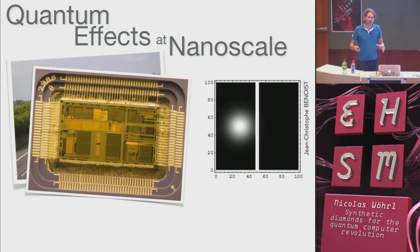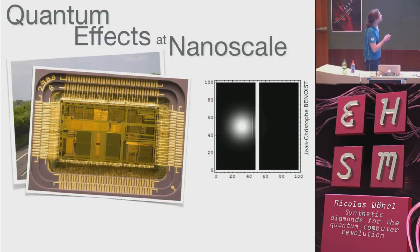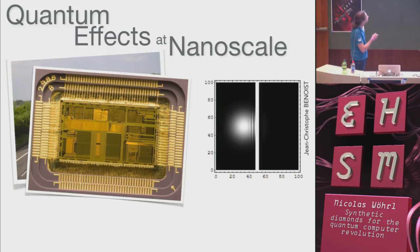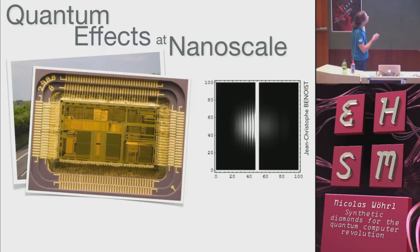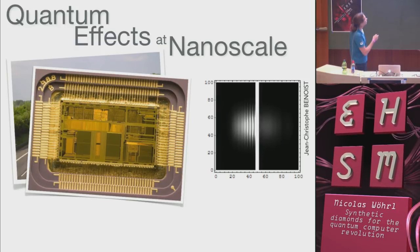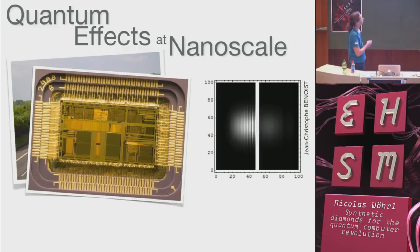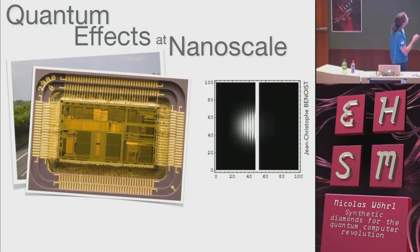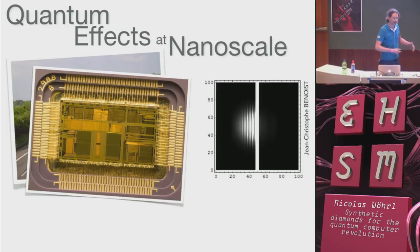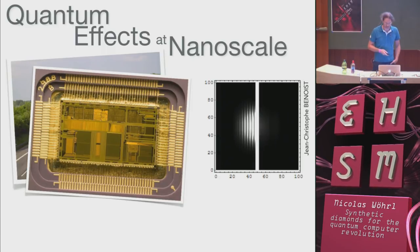But there is a problem if we are scaling down our transistors and getting into the regime where quantum effects take place. And this is a nice simulation by Jean-Christophe Benoit showing an electron. This is an electron coming from the left, going to this barrier here, that's basically a wall, and you would expect that it's deflected. And most of the time, it's just what happens. It is reflected to the left and would leave the picture again. But if you watch closely here on the right side, there is a faint whitish blob that's passing through the wall and continues to go to the right. And that is what physicists call quantum tunneling.